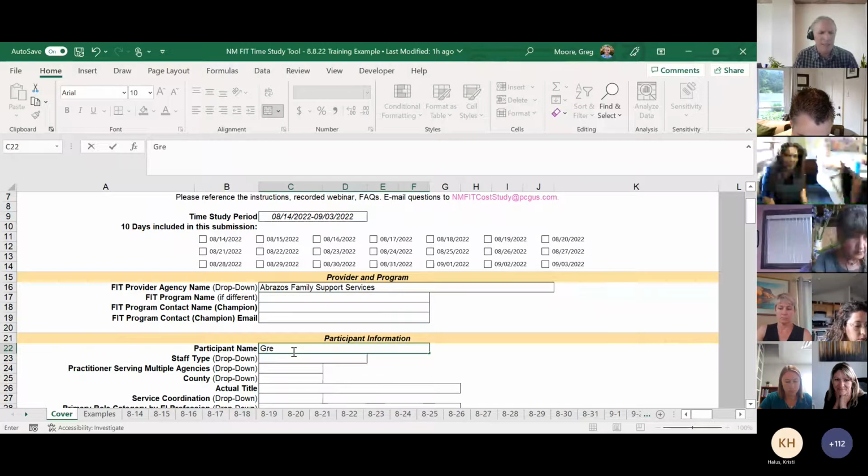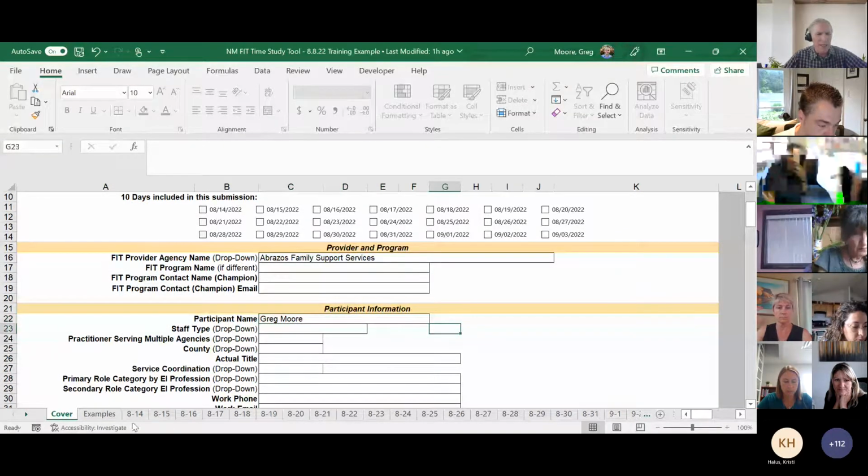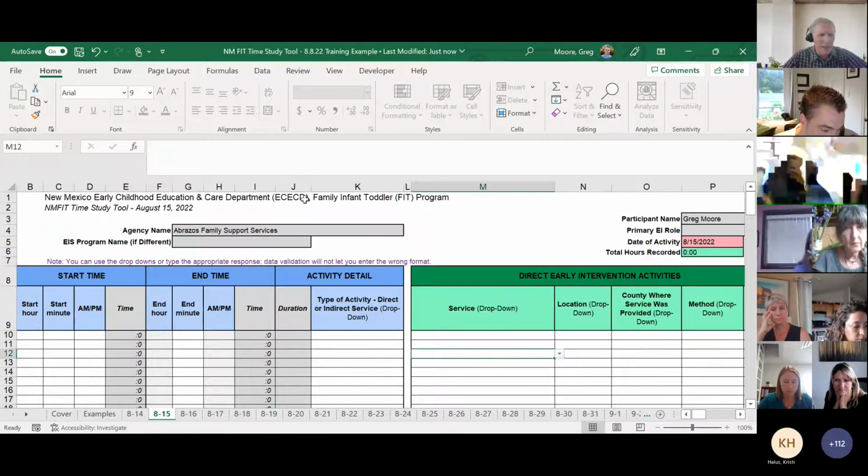He's going to write a couple of things in. So Greg, I didn't tell you this, but you're going to be a family therapist today. But we don't need to, I think that's probably enough, Greg, in terms of time, and just click over to any of the tabs. And this will just demonstrate another thing here is, so Abrazos is entered there, and Greg Moore over on the right-hand side. So you just see that things are populated.